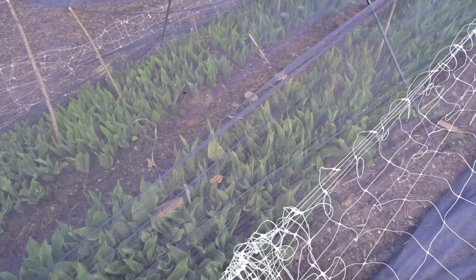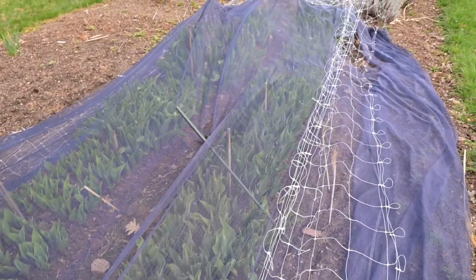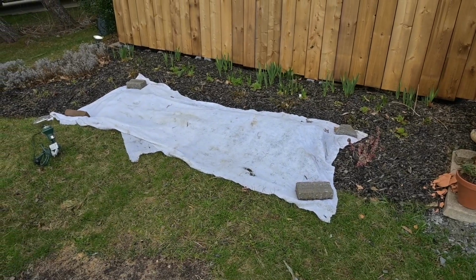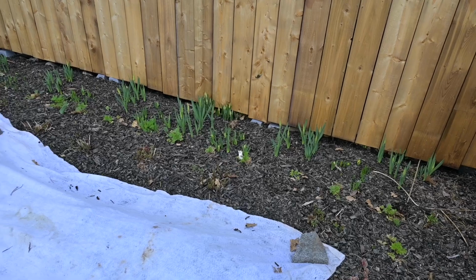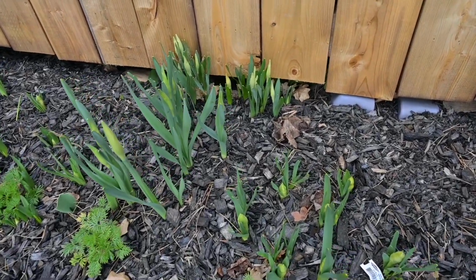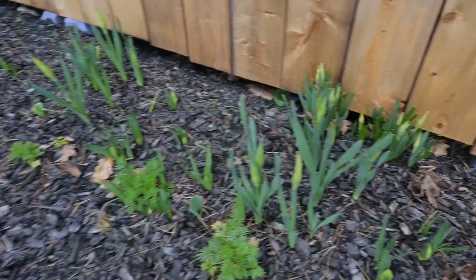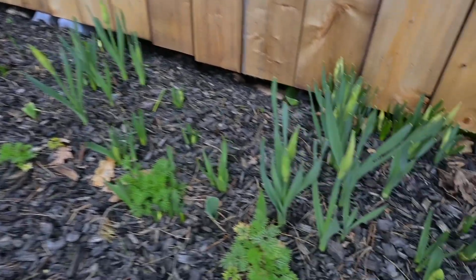These are all going to be gone within about 6 weeks from now, but I do need to come up with something better. I also have some tulips planted over here in front of my new deck that we put in last fall, and everything that I planted here, I made a whole video about this. It all looks fantastic. These daffodils are coming up really well. There's actually some daffodils that had been planted here from a few years ago that I didn't dig up, and they're coming up underneath my deck, so I need to deal with that somehow.